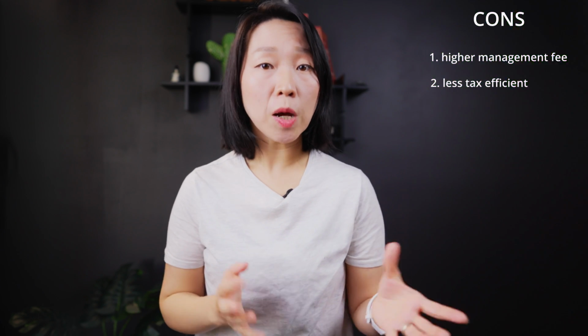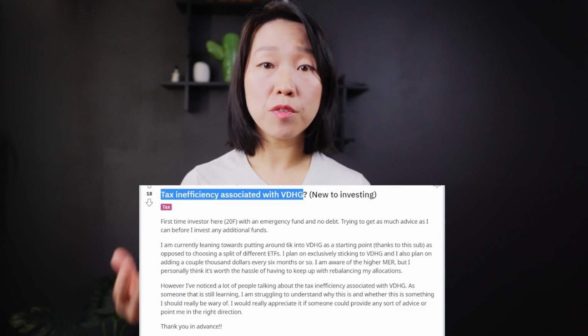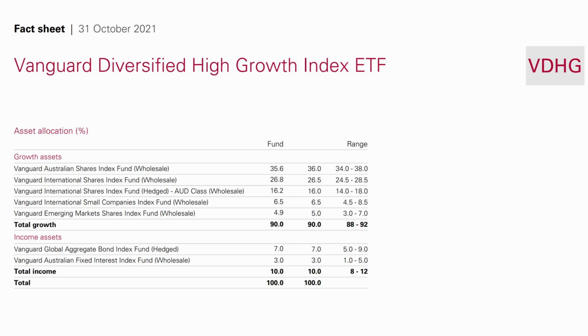Currently, there's a big complaint on Reddit about Vanguard Diversified High Growth ETF, VDHG, which is a fund of 7 funds. Some retail investors argue that because VDHG is made up of Vanguard unlisted index funds, when investors exit an unlisted fund, they are paid out in cash. If fund managers sell assets to get that cash, it can create a capital gains tax for the remaining investors. Therefore, the additional tax bill would drag on their long-term return.